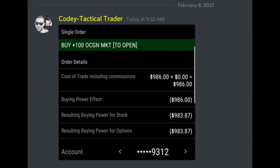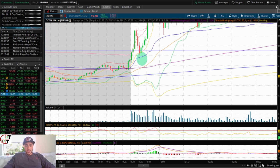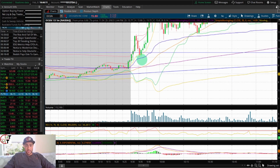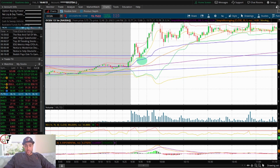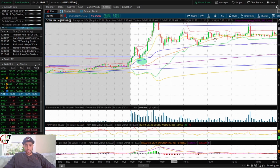Now, seeing the volume pick up and get above the 13 EMA, and obviously it got above this blue line, which is the VWAP, that was a considerable sign that this might actually continue to go a little higher. And now I'm scrunching the chart down just so you can see how far this actually did get to run.